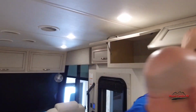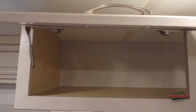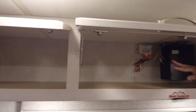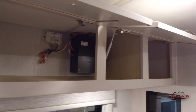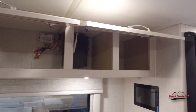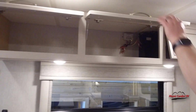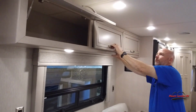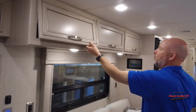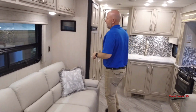We'll get into some more storage. Above the sofa, 1, 2, 3 big compartments in here. And all of this, these first 3 openings, are one big spot, so you could slide something even bigger than that in there, and then a little small cubby up here. All right. Notice all these Newmar doors, they stand up on their own. They've got the little metal struts so that you're not being the one-armed loader person there. You can use both hands to retrieve stuff out of there.